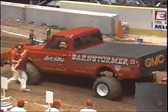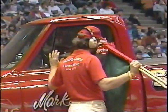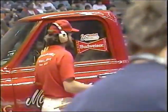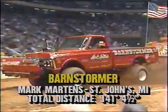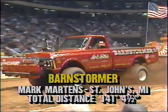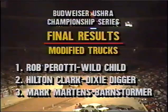Mark Martens was really trying his best to put this thing out and make Rob Perotti work for his win today. But what we saw, he staged on the right, went to the left, had to bring the vehicle cross-track. I think the guys are getting a lot better bite out of it. They're pulling the sled theoretically a little bit further doing that. But I think it's to their advantage to go across the track because the traction will be so much better. So for Mark Martens and the Barnstormer 2 from St. John's, Michigan, 141 feet 4 1/2 inches of dirt digging down the track, and he joins the elite, taking third spot behind Hilton Clark and the winner of the modified truck class, Rob Perotti, who's down on the floor of the arena right now. Hi, Rob Perotti, Mike Galloway.